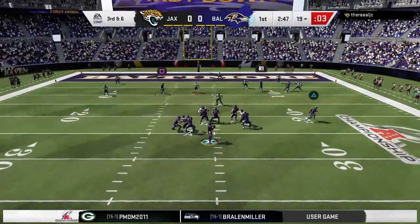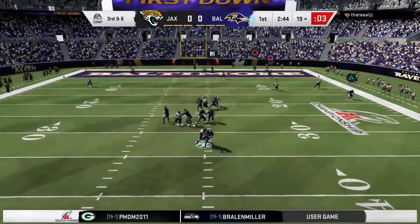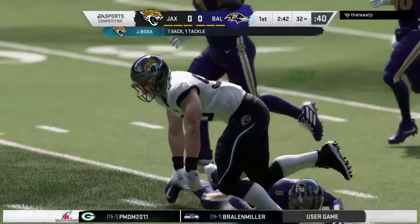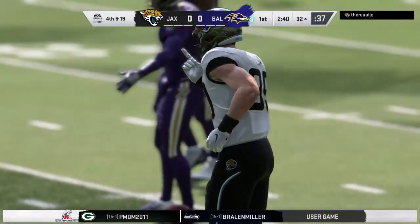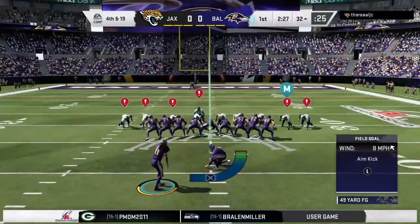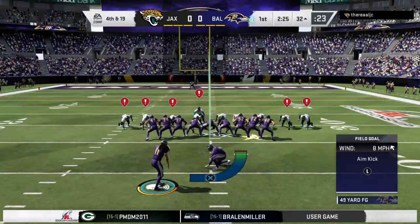On third down, Jackson. And a big loss here as he's taken down. Joey Bosa gets in there to drop him for a loss of 13 yards, and it's also fourth down now.